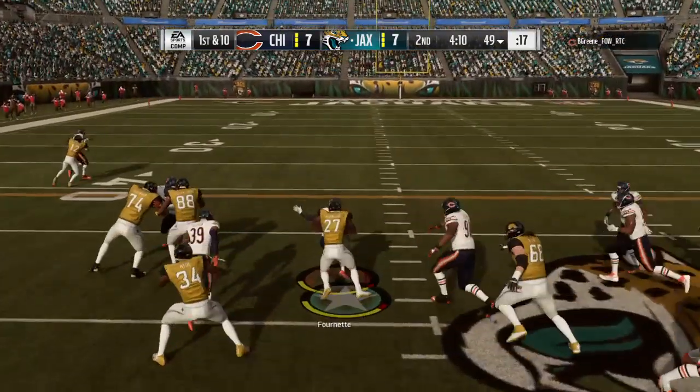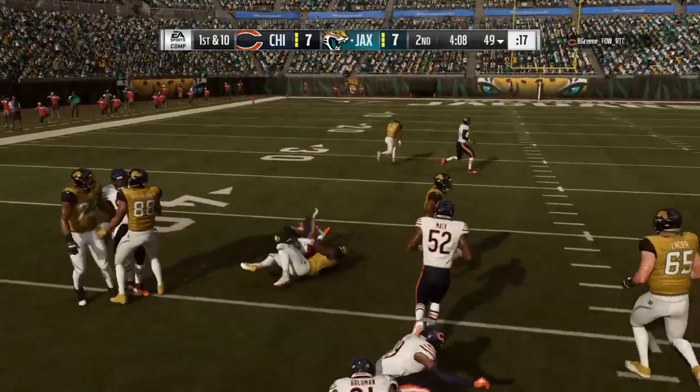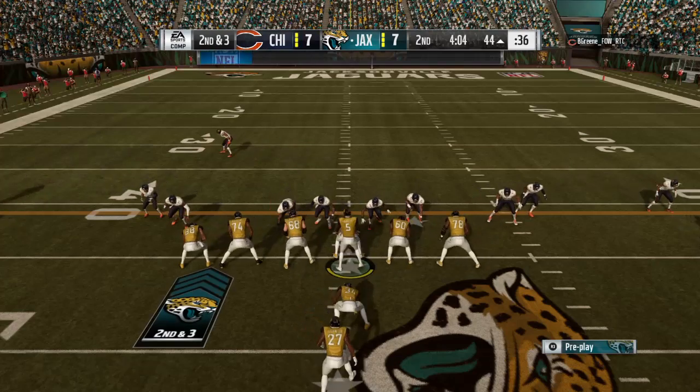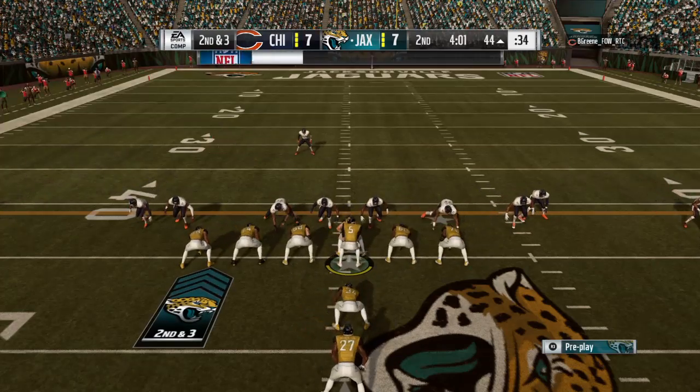They begin with a run by Fournette. And he's going to take this one down inside the 45. A solid run on first down. Gain of 7 leaves him with a 2nd and 3.